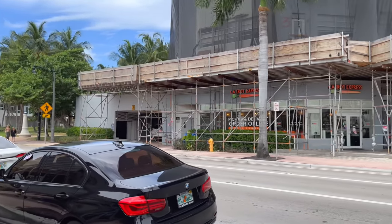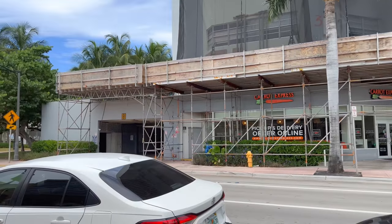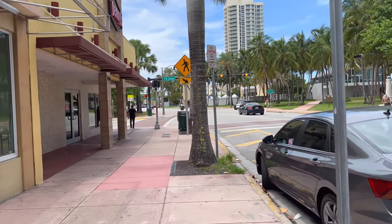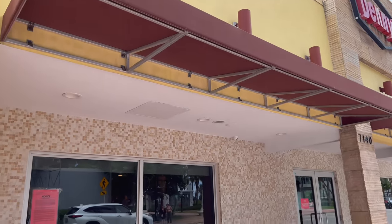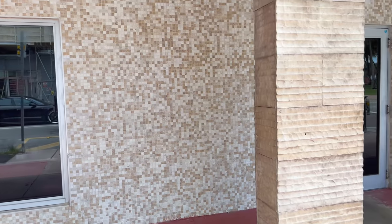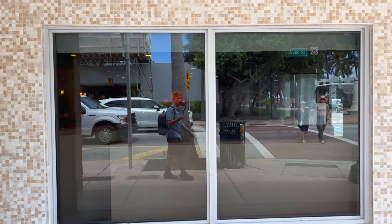Carrot Express is the chain restaurant focusing on healthy food. Denny's. Denny's is open, but they do have tinted windows, so it's hard to see inside.